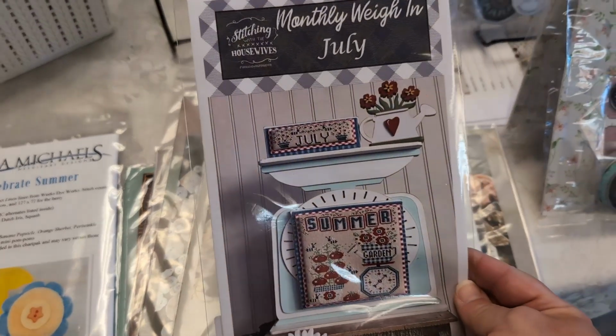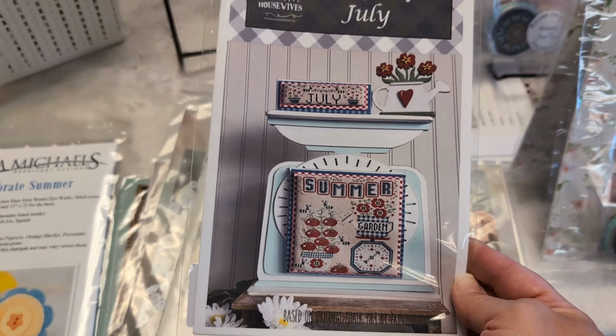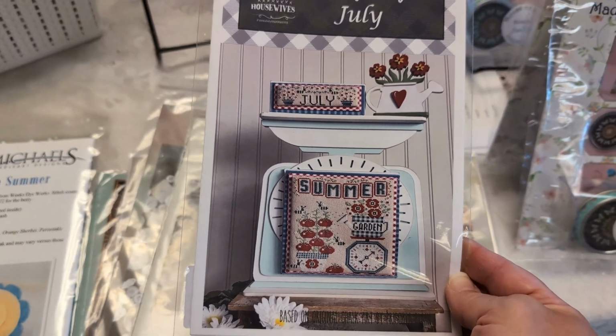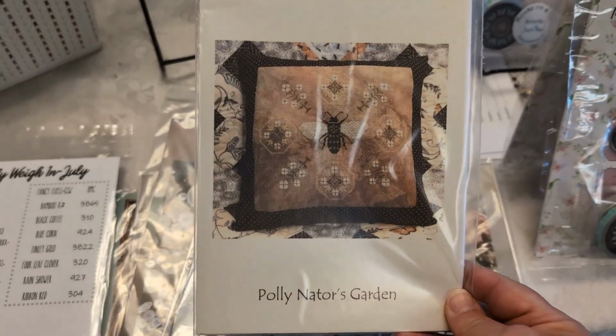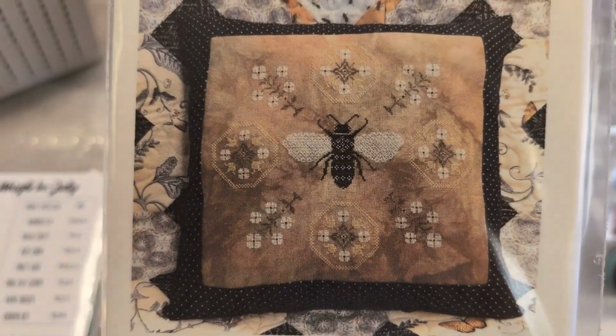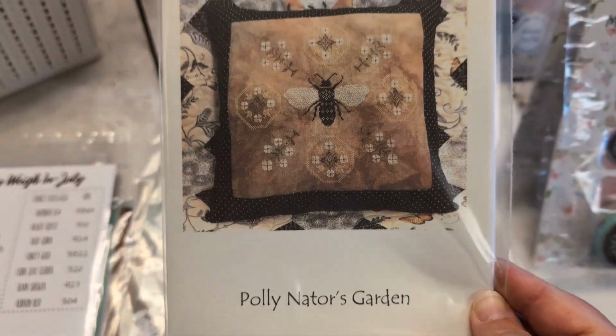Then we have Stitching with the Housewives. This is the July monthly weigh-in. Let's see if we can get that. There we go. From the Nebby Needle, so we got that. It's really pretty. That is called Pollinator's Garden.